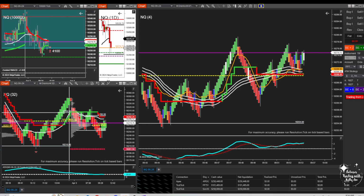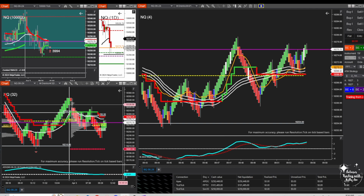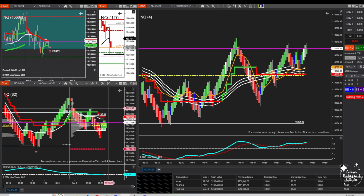Well, I felt as if yesterday's high didn't go high enough. And of course, it took all day to get there, right? So I just don't think it's quite gone enough in order to kick in the Fibonacci to the downside.